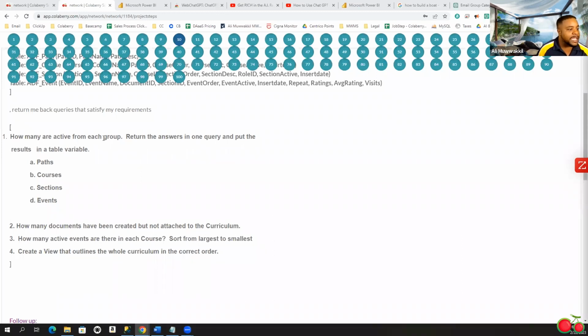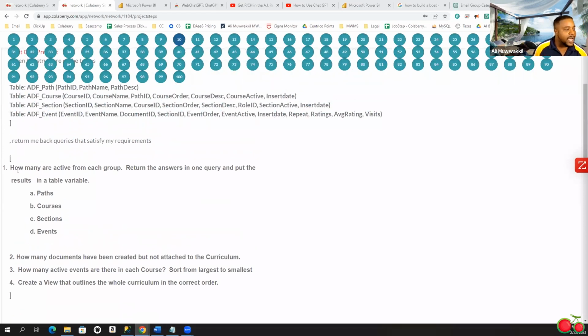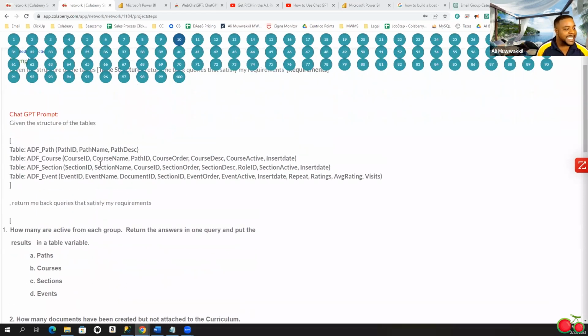How many are active from each group? Return the answers in one query and put the results in a table variable, okay? How many documents have been created but not attached to the curriculum? How many active events are there in each course? Sort from largest to smallest. Create a view that outlines the whole curriculum in the current order, right? So these questions are based on this data.